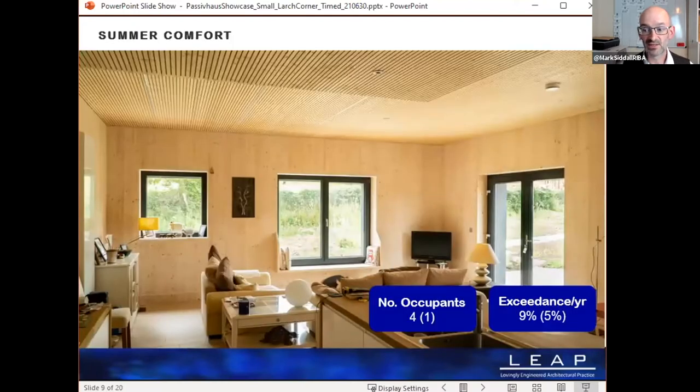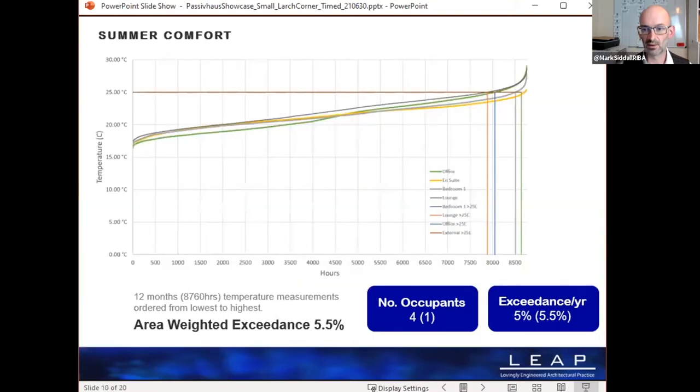In this particular case, though, we do have just one occupant in the house at this point in time. Because I was very pessimistic in my PHPP analysis, it looked like we were going to exceed 25 degrees Celsius for 9% of the year. That's because I'd assumed that windows were basically not going to be opened because I was concerned about bugs in the local area. Monitoring, however, has shown that it exceeded 25 degrees Celsius for just about 5% of the year.